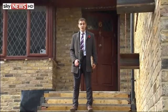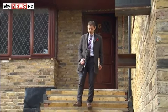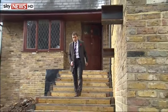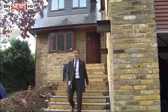Yeah, this whole area was completely submerged in water, and this home, which looks like a perfectly normal home, on the 10th of February let in, I think, 25 centimetres of water. So what did the owner do? The owner raised the house. He put it on stilts. And as you say, he's just one of many who are taking flood defences into their own hands.